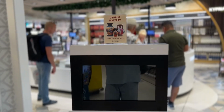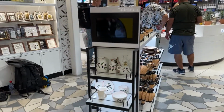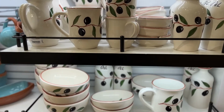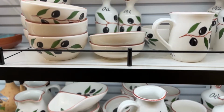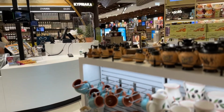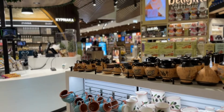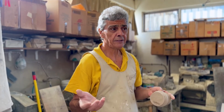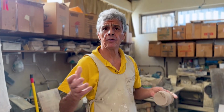Do you mostly sell to tourists or restaurants or export? I think half and half. Half to the tourists and half to restaurants, supplying hotels and that. We are making special stuff for cooking, for the traditional Cyprus food that they buy from us. But we are making special orders too. Every chef for the hotel wants something different.